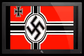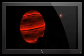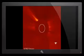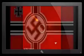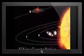NASA is one arm of this regime, and we don't like being lied to about Planet X either. If it's not there, why in the hell did you airbrush it out of the SOHO pictures? Why did you order Google Earth to remove it from their sky images? Did you think that would arouse any suspicion, you stupid Nazis? Is it there? Tell us the truth.